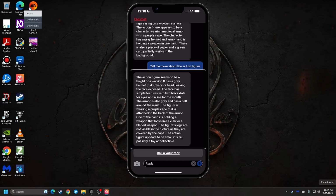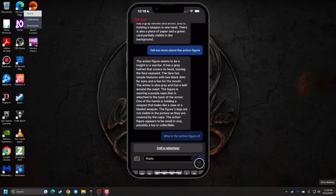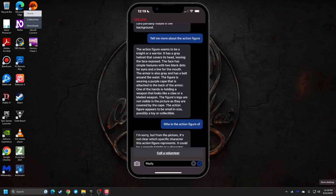I wonder if I ask it... Message. Text field. I doubt it will. Text field is editing. Dictate. Inserted. Who is the action figure of? Send message. Please wait. Be My AI is writing a message. I doubt it'll come back, but I would be shocked if it figured it out.